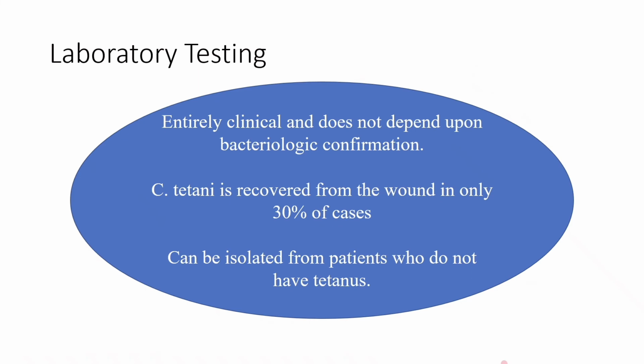Laboratory testing is entirely clinical and does not depend upon bacteriological confirmation. Clostridium tetani is recovered from the wound in only 30% of the cases, and it can be isolated from patients who do not have tetanus also. Hence, diagnosis is purely based on the clinical manifestations.